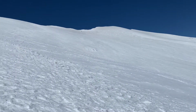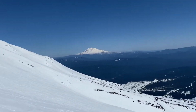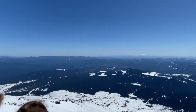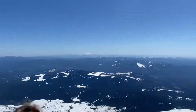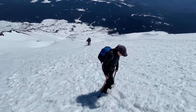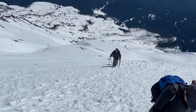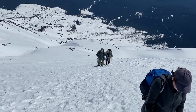It's a beautiful, beautiful view. Mount Adams. At the distance, beautiful. Then Mount Hood over there. And then Mount Jefferson. Sophie is doing good. And now we have famous climbers. Serge and Jeremiah coming. Hey, come on guys, how you doing?